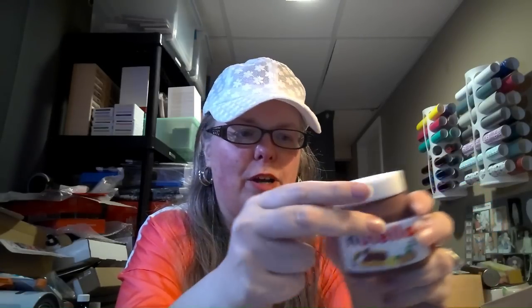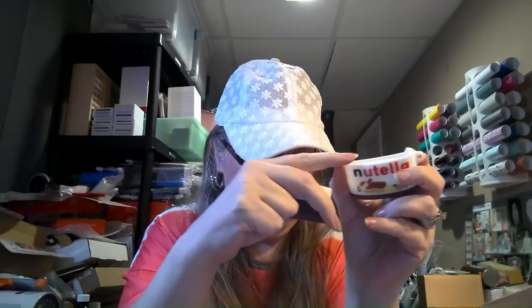And it is so cute. I don't know how they get away with, unless they have a licensing deal, I don't know how they get away with using these names. It's got Nutella on the back too. And I didn't point this out, but they all have the hole at the bottom to charge your thing. And they all have the clip.